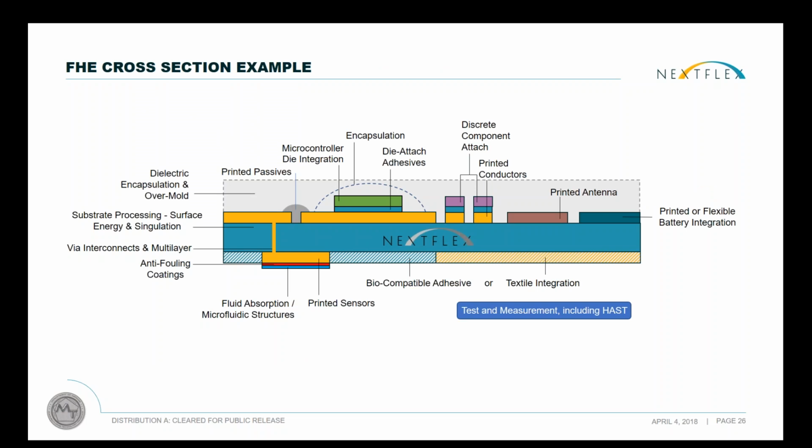So the next slide shows the cross section of a typical FHE system design. You have the substrate, and then top and bottom printing, and using vias, laser drilled vias, to make the connection front to back side. Typically, the components are on top. You can see that in green, the microcontroller that we put on, and the discrete components to the right.